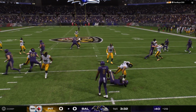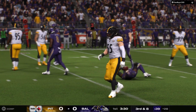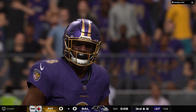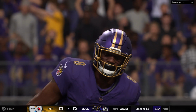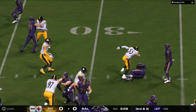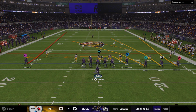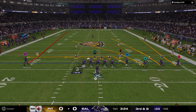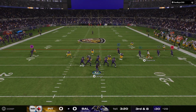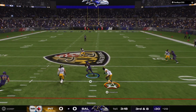First carry for one of the league's best workhorses, Derrick Henry. And he is crushed in the backfield. Defenders firing through. Shut it down right away for a loss of yardage. Great job by that linebacker timing his blitz. He didn't give any indication to the offense that he was coming, and he's able to get through that hole and take the ball carrier down for a loss.